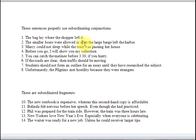That's done correctly. Here, this is a subordinating conjunction and not a preposition because it's coming between two patterns and joining them. It's relating the two, in terms of time or cause. Now, "Marcy could not sleep while the train was passing her." Here's the correctly used subordinating conjunction. Here's one that's again switched to the front. "Before you go, I will show you my collection." You don't need the comma here. It's still fine. And notice that this could be "I will show you my collection before you go." So "before" really is a subordinating conjunction coming between two patterns.